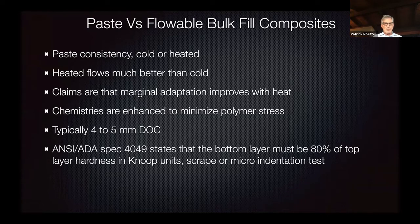The ANSI/ADA Specification 4049 is the one that states the bottom layer must be 80% of the top layer hardness in Knoop units. They use either a scrape or what we call a microindentation test. The microindentation test is the most accurate. You can do your own test by taking a piece of black irrigation hose, cut it to about 4 or 5 millimeters, pack it full, and then push it down on some black surface and light cure from the top for what they call the appropriate exposure time of the light. And then just push it out and look at the bottom layer. If you can push in 1 millimeter on a 4 millimeter material, something's wrong, either your light or the material.